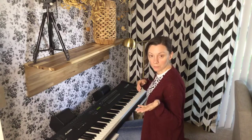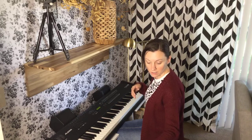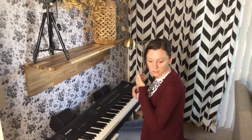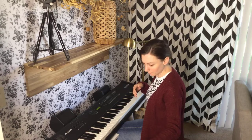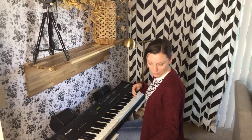Or you may try to play through a song that you're doing during service. So let me see if I can pull up really quick our Sunday morning set list. We actually have a conference this weekend. So we are doing Saturday morning, we are doing Thank You, Lord. So I would pull up the chord chart to that and just run through it really quick if I wanted to.